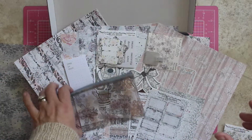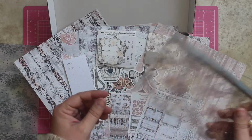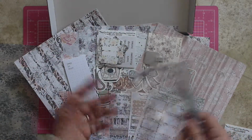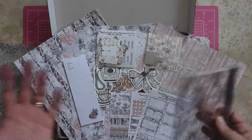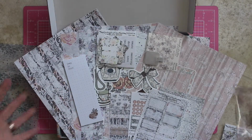I do have a pouch kind of like this that I put all of the 2-inch squares in, and I'll just kind of continue to use them as I want to. They're great for trading them out. The thing I love about this is there's a couple pages that have a lot of green in them. It's March after all, St. Patrick's Day, but this is not so green forward that I couldn't use it at another time. And I just really like what I'm getting.